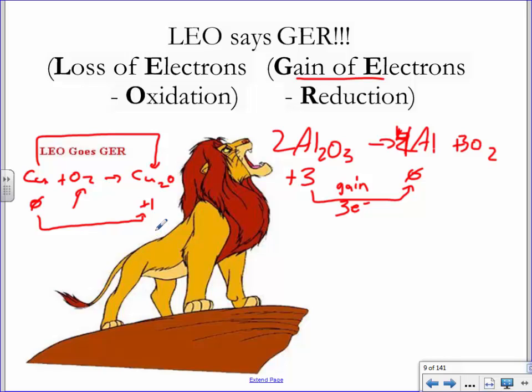Can you become more positive, though, in chemistry? Can you add more protons? If you add another proton to carbon, or whatever is after copper, zinc maybe, you would literally change what it is. So we know we can't add protons.